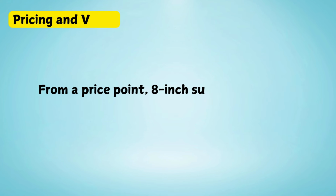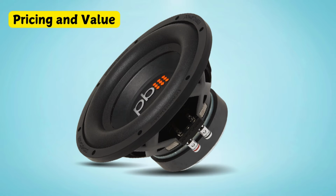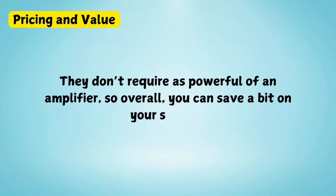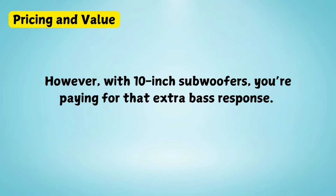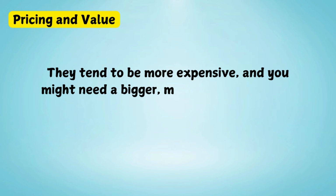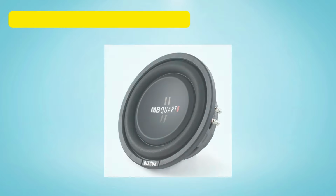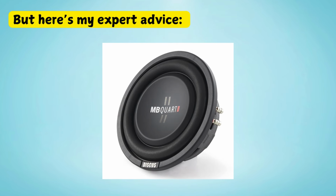Pricing and value. From a price point, 8-inch subs are generally more affordable. They don't require as powerful of an amplifier, so overall, you can save a bit on your system. However, with 10-inch subwoofers, you're paying for that extra bass response. They tend to be more expensive, and you might need a bigger, more powerful amp to push them to their full potential.